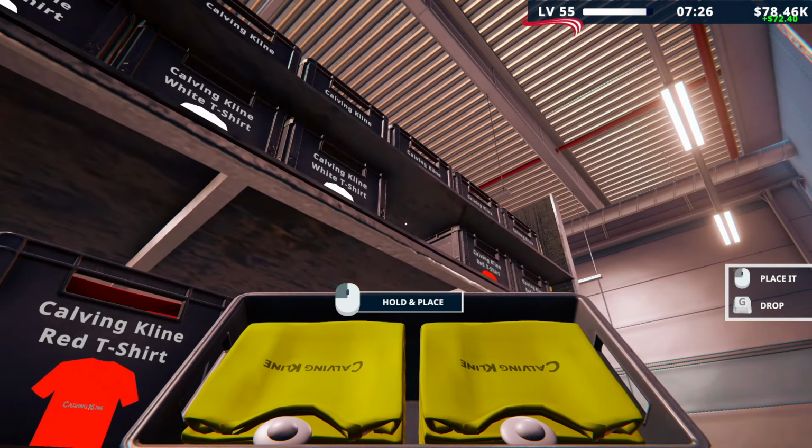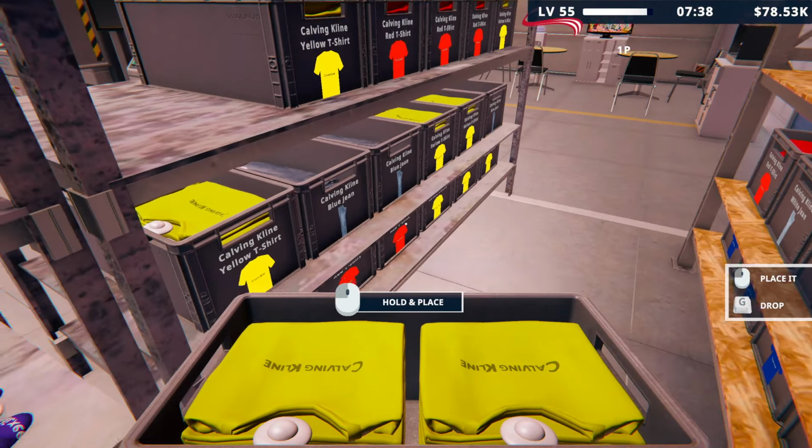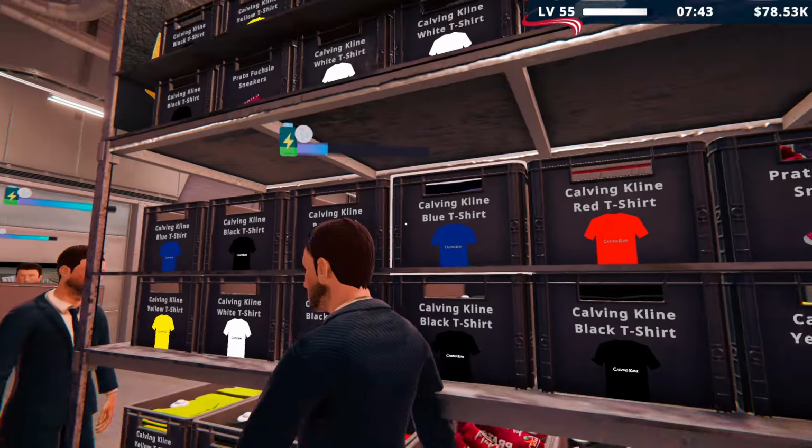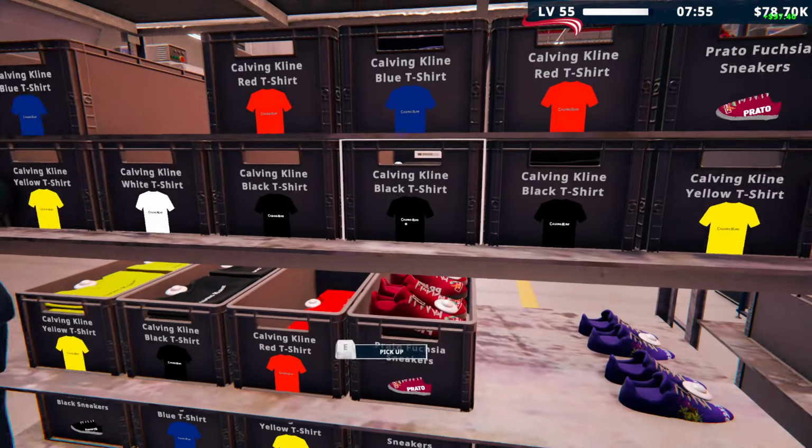So there's that. Nope, that can't be held in place. But one of these should be able to be held in place. There we go. We got it. Product everywhere.